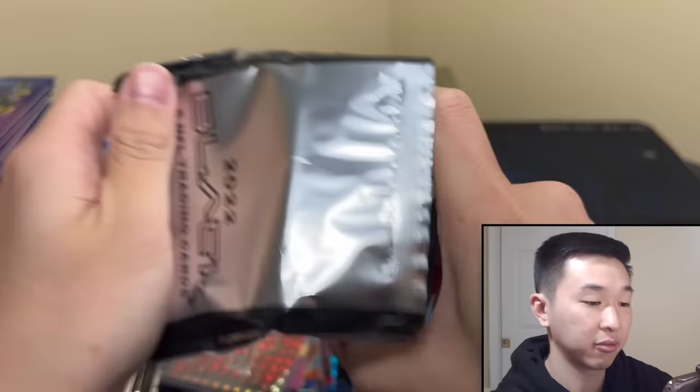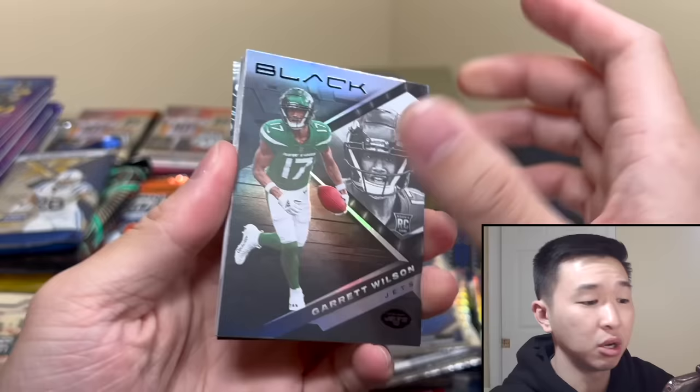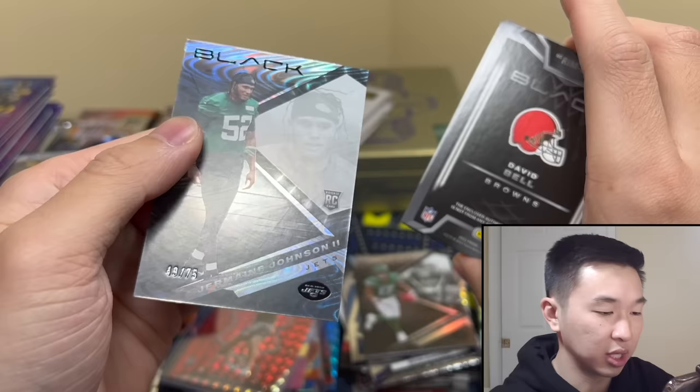Oh, okay, nice. So to pull him frequently is not easy at all. Garrett Wilson, is this numbered? Have I been doing too much basketball? No, it's not numbered. I've been doing too much basketball. David Bell, bang. Jermaine Johnson II, to 75. Okay, that is numbered.